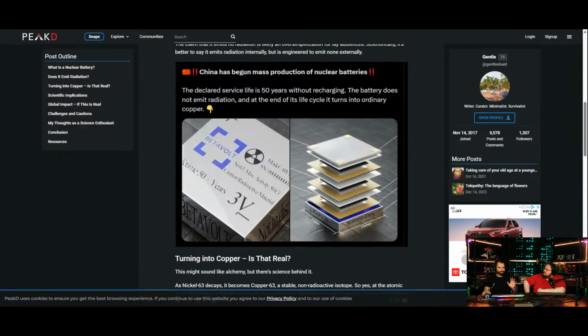Just to clarify, they are claiming this is a nuclear battery, declared service life 50 years without recharging. The battery does not emit radiation, or it does, but it just turns into ordinary copper at the end. But it's very low grade radiation, nothing to really worry about. And you're saying they can actually make these things, but they're so expensive.